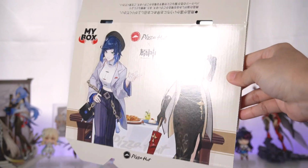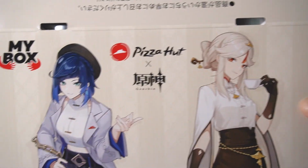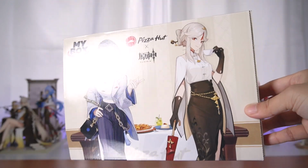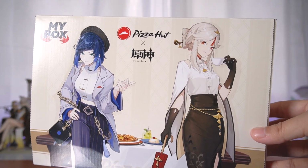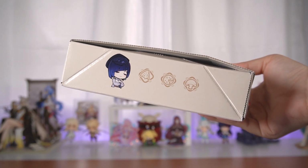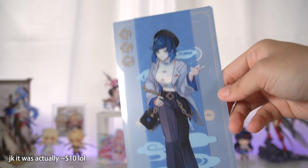This is from the Japan Pizza Huts. So yeah, this wasn't that expensive. I did get this bundled with one of the clear files, and you know what? I thought, it's less than like $10, like $8 for the box, and I probably would have paid that if I was in the area for the collab. So it's like whatever. And I did pay a little extra to get it unused. There are a couple of listings where they had oil stains from the pizza being in there. So that's something to look out for if you're for some reason looking for a pizza box like me. And this did come bundled with the Yelan one, and it was like $13 total for both items.